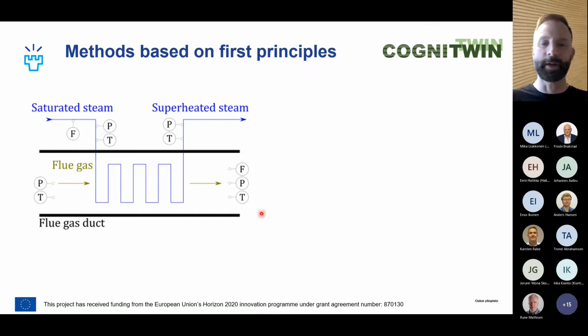And with respect to this very simple device or setup, what we usually have available at the plant are typical process measurements, including P, which stands for the pressure, T, which stands for the temperature, and the third measurement type is highlighted by F, which stands for the flow measurements. So these we typically have available at the plant, and we don't need to install extra sensors, so to speak, to have an estimate of the fouling.